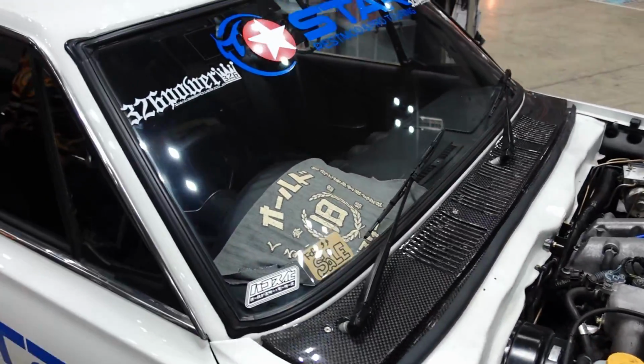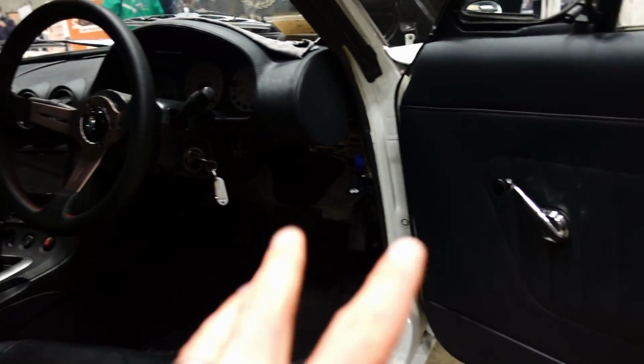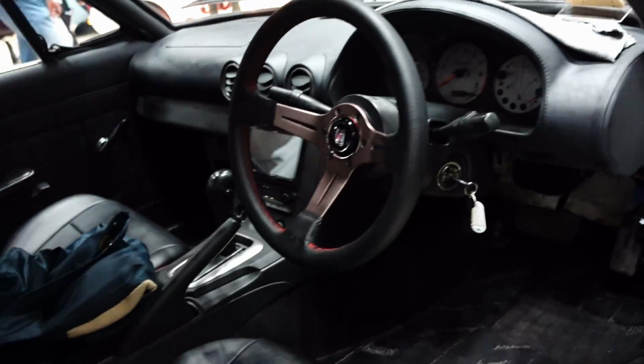They said it's still auto trans. Well, so you got, yeah, S15 dash, door panels, custom refurbished, making it work with the edge there for a clean install. The dash has been rewrapped.